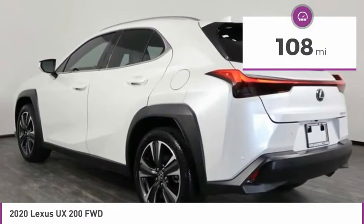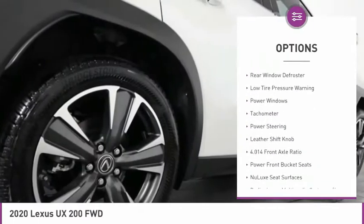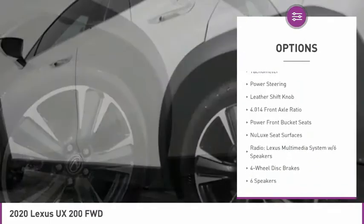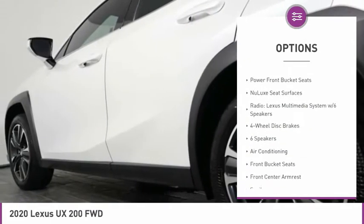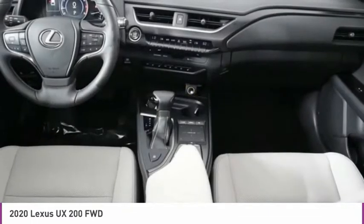This vehicle has less than 200 miles. Here are some of this vehicle's great options: electronic stability control, alloy wheels, brake assist, four-wheel disc brakes, rear window defroster, low tire pressure warning, power windows, tachometer, power steering, leather shift knob.